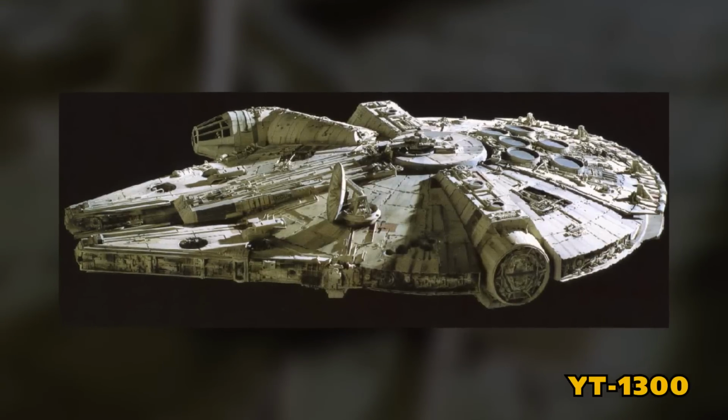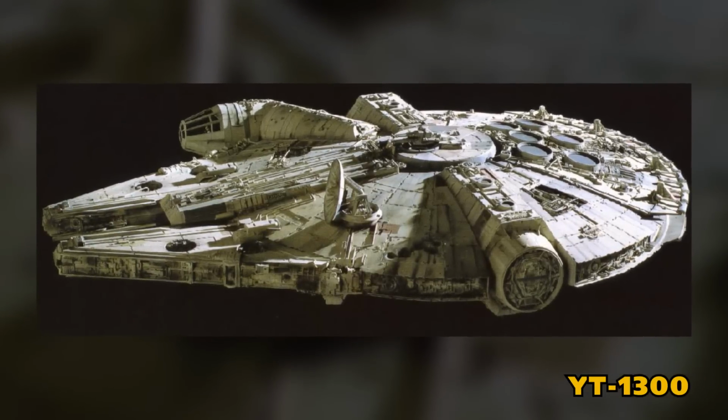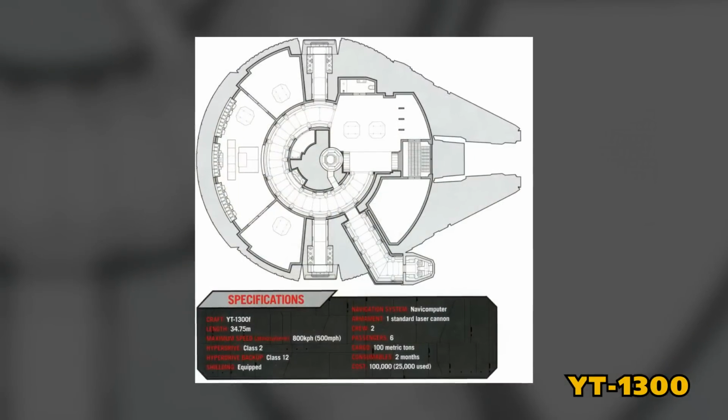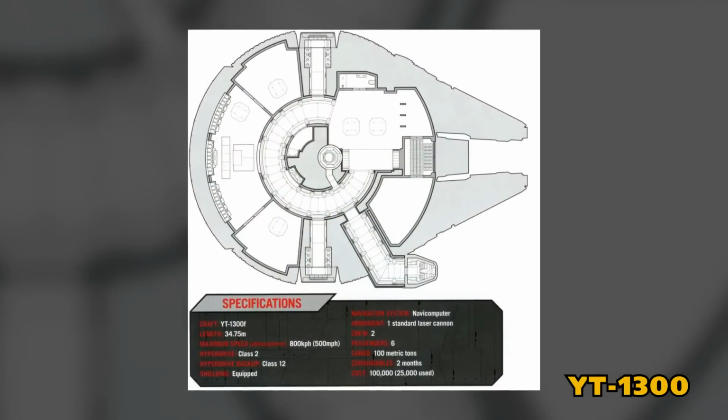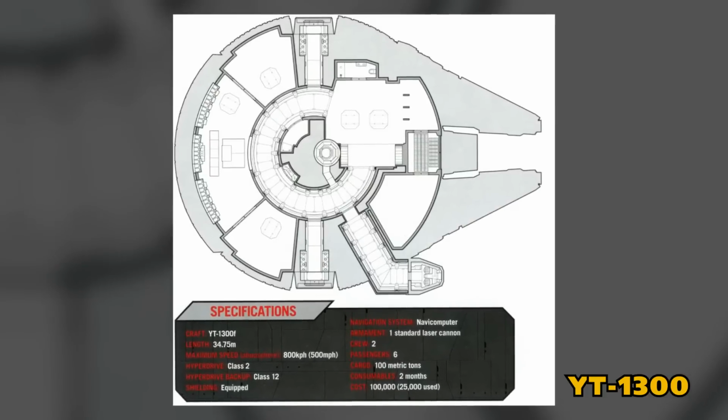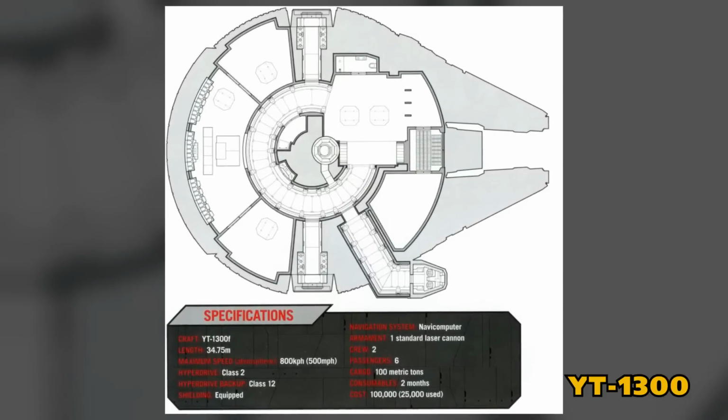Nearly everyone knows the YT 1300, even if they don't know the model number. The Millennium Falcon was a heavily modified YT 1300. In fact, the model was so successful exactly because it allowed for such extensive modification.